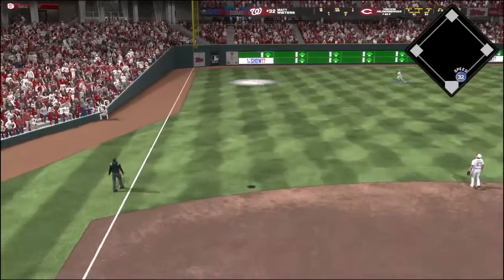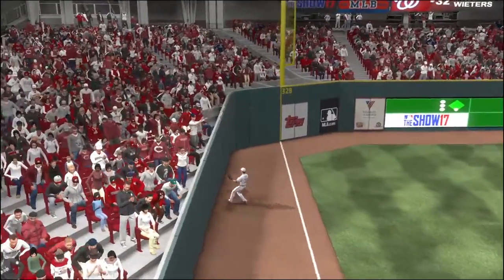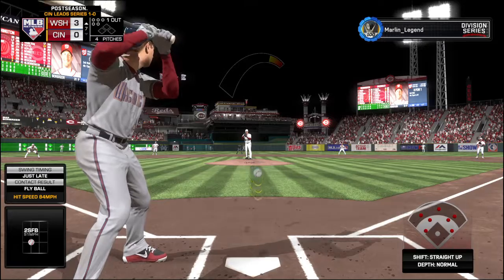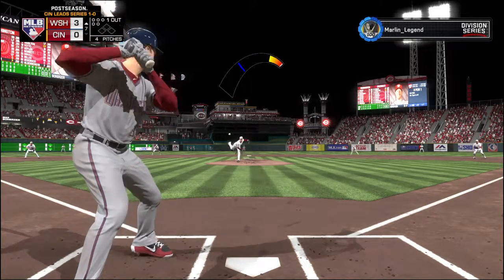Goes the other way with it as this is in the air down the line in left. And he will make the nice running catch out there as he had to travel a long distance to reel that one in. Ready for another shot now, Max Scherzer. He's 0 for 1 thus far.